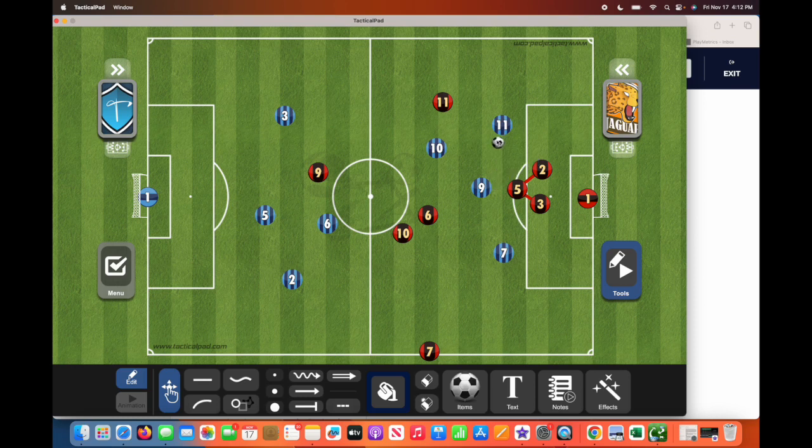Now, the ball comes out wide here. The center back drops back and we have this hockey shape. The center back is going to slide over a little bit. The left back here will slide over, but it's going to keep an eye on these different runners here, okay?